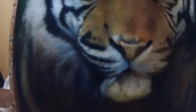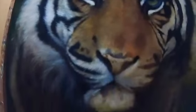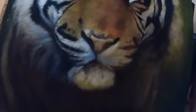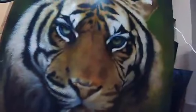I like Nick Sider's work, and he does a lot of big tiger heads, and I've always wanted to do one. So I was just waiting for the right one, which I got off, I begged and borrowed.